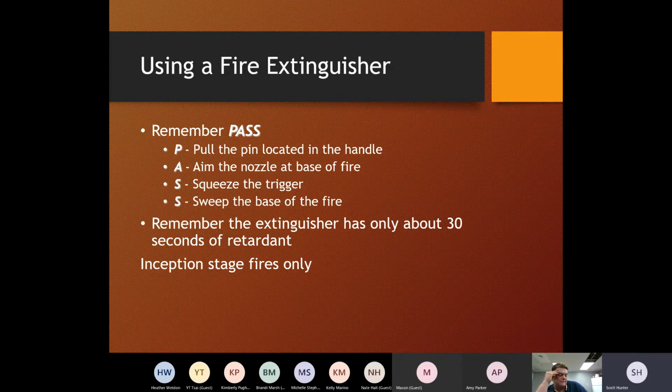When we talk about fire extinguishers, there are 4 classes of fires we basically deal with. Class A, B, C, and D is how they classify fires. Class A would be wood, paper, plastic.